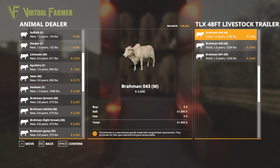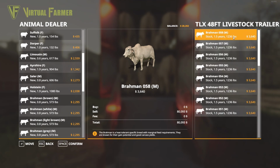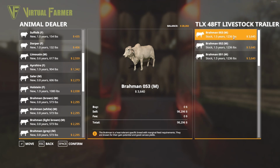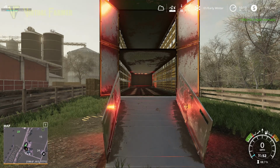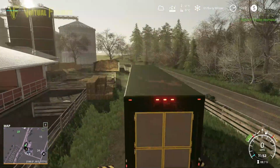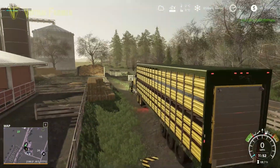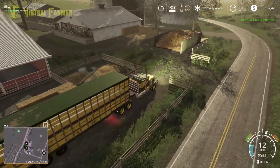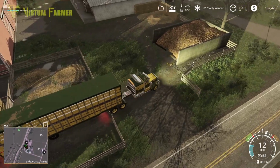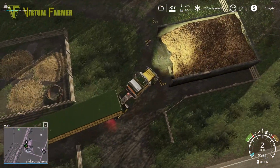And wow, look at that. 72,000, 90,000, any more? 109,000. Absolutely perfect. Loving that. So these, yeah, are cows. 300 cows, 10 times this is going to make us $1 million. We're going to make $1 million off the cows this year.